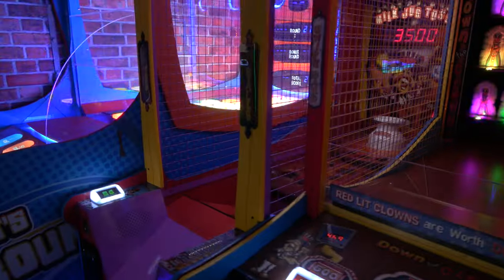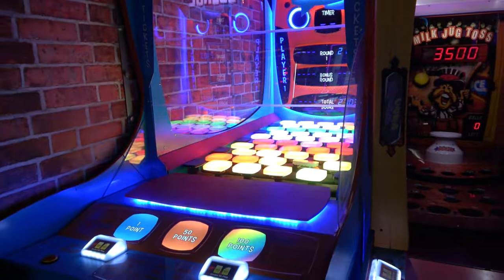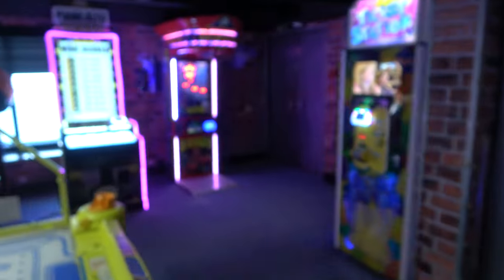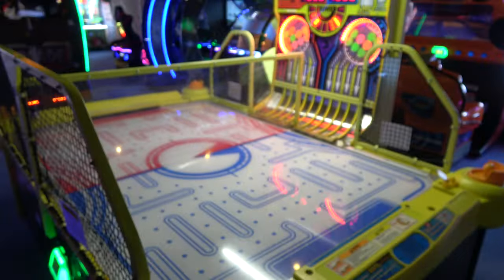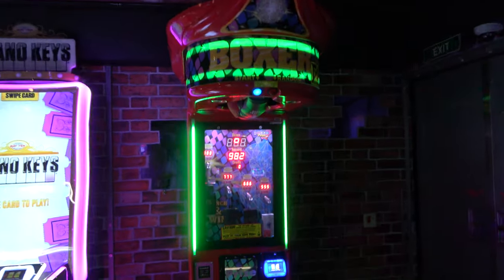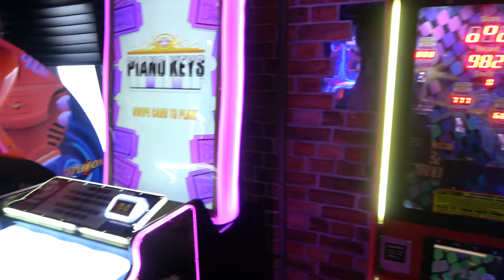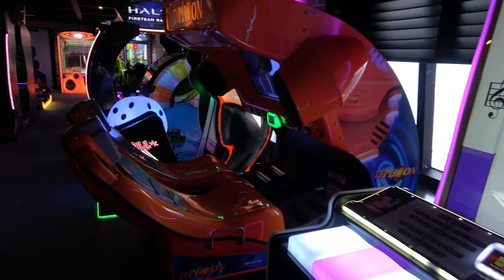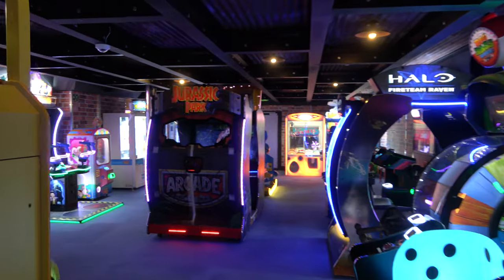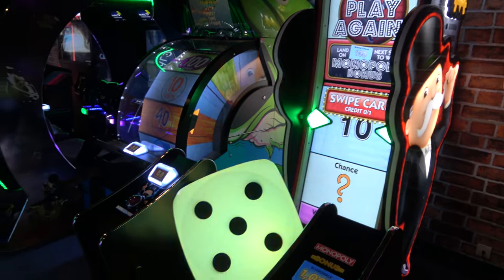Clown, milk jug toss, and then let's bounce. This is probably my section of the arcade over here. The ones I would definitely want to play: you have Pac-Man Smash, the big air hockey game. A boxing game where you can punch the bag as hard as you can, but if you hit it on a certain number, you can also win a high value prize. That's cool. Piano keys, Typhoon from our buddies over at Triotech. Some big arcade games like Jurassic Park and Halo Fire Team Raven. And then more ticket games. Pretty solid arcade.